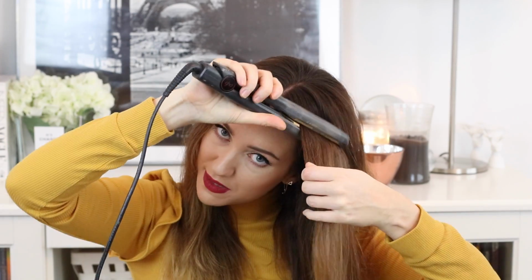I think that when I use the straighteners, it sort of seals them down somehow. Actually, these are GHDs too. These are really old GHDs, but they're the wide ones. I also go over the front bit and just pull down just to smooth anything out.